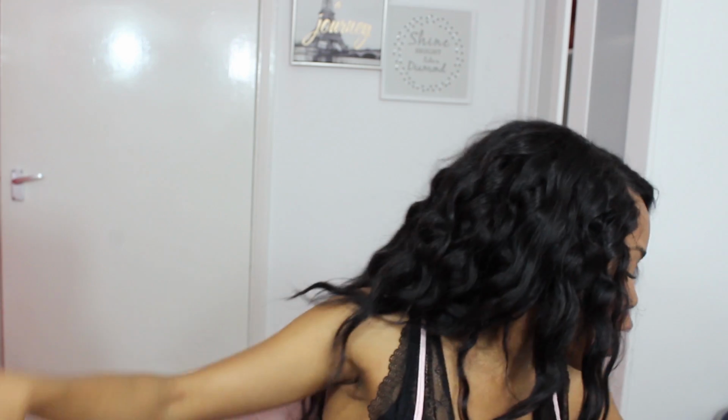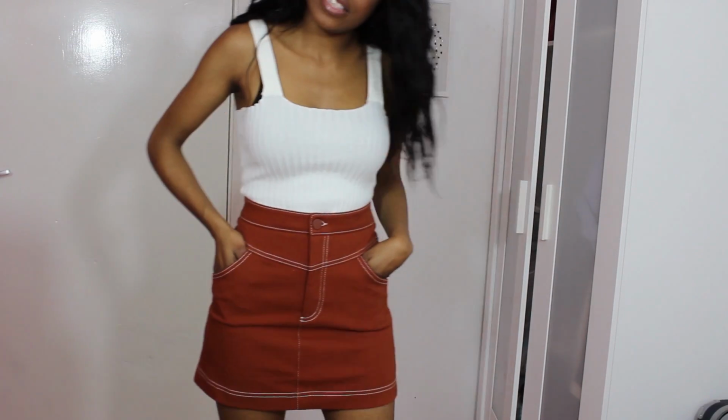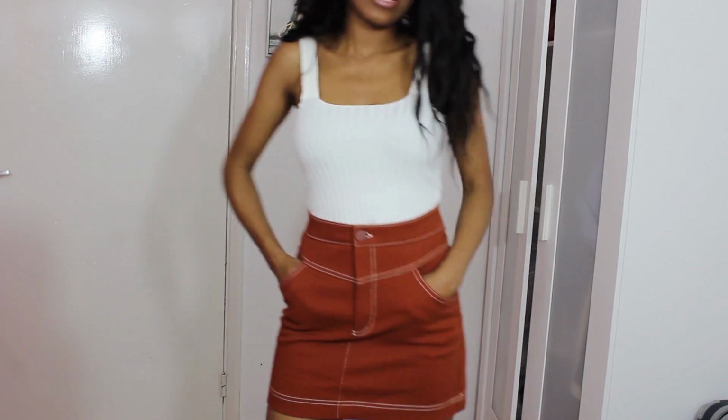And I would just pair it up with my favourite little crop top from my other closet. That little white one. And here is that beautiful dark brown skirt. Really nice and cute. I love little skirts.